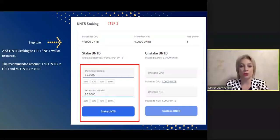intensive. And if you see that you did nothing to your wallet, but CPU is 0, it means that you have very little UNTB staked for CPU, and your task is to wait until it adds up to 1 or 2%. And don't be greedy. If you want your wallet to function well, don't be in a hurry to sell all the UNTB you staked, but keep them in your CPU and work with your wallet. Buy RAM, enough RAM, don't sell it.